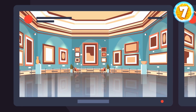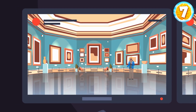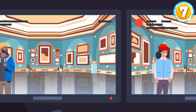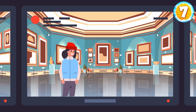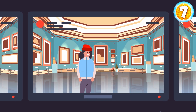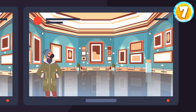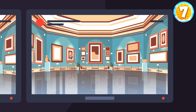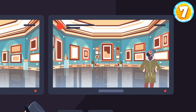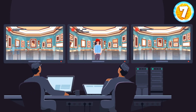The first person, wearing a blue jacket, entered through the museum's front entrance. The security camera caught her staring at the painting from several angles, like she was measuring it. The second person, wearing a red hat, left the museum through the side exit, which is pretty suspicious. And the last person, who was wearing a black face mask, spent a long time looking at the museum's ceiling, trying to identify where the security cameras were located. Take a look at the footage. Can you guess who's the most likely thief?